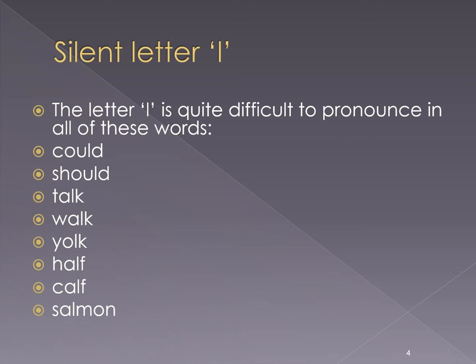Could. Should. Walk, talk, yoke, half, calf, salmon. Say these words again with me. Could, should, talk, walk, yoke, half, calf, salmon.